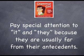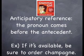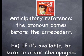Our second antecedent problem is what's called anticipatory reference, which Brian Garner calls, quote, the vice of referring to something that is yet to be mentioned, end quote, meaning that the writer puts the pronoun before the antecedent, a no-no. Whoever came up with the phrases "don't put the cart before the horse" and "don't count your chickens before they hatch" could have been talking about pronouns that appear before their antecedents.